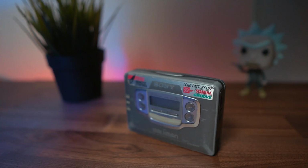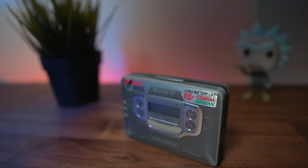I did save up for about a year, and when I had a chunk of money in my bank account, I decided to go treat myself. And this is the first thing that I ever bought with my own money. So if you guys haven't seen one before, this is a Walkman, Sony Walkman. They were super popular back in the 90s.